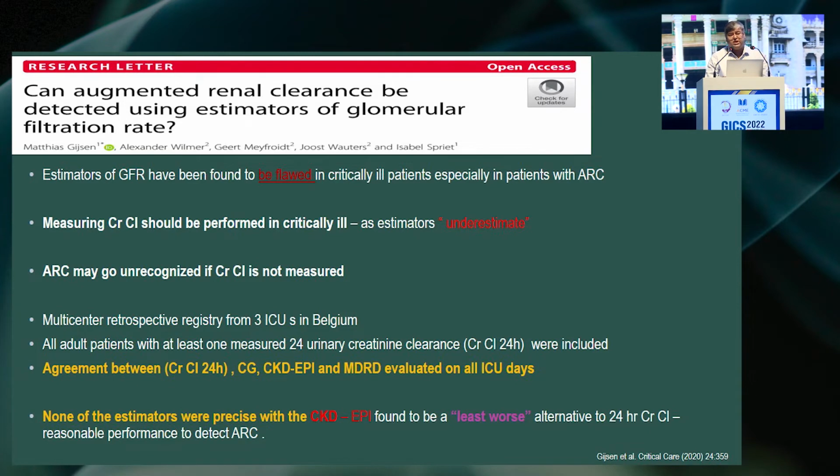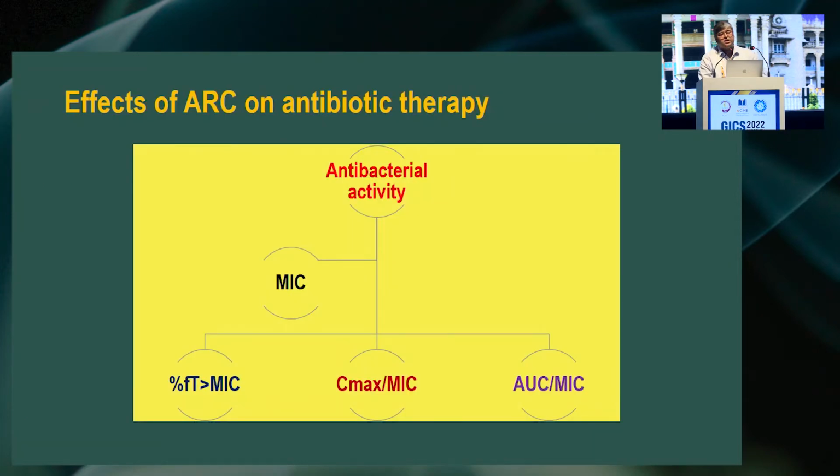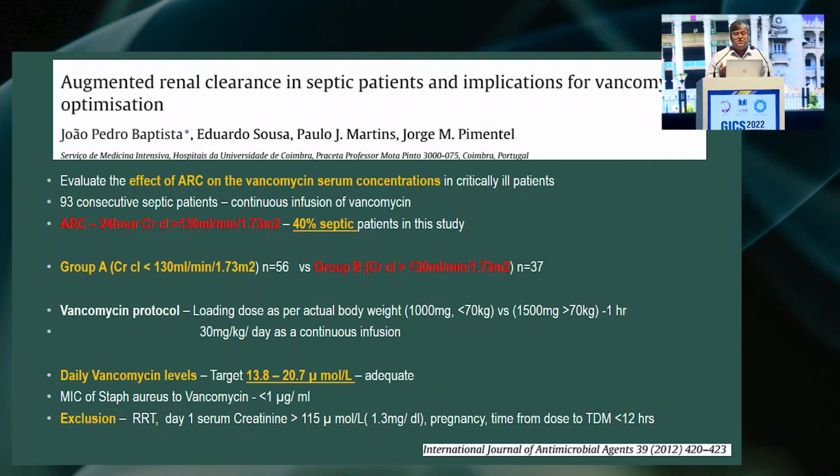But remember, all the calculations will give you an estimated creatinine clearance, but the actual creatinine clearance is not possible because of the physiological alteration. Now, what is the effect of ARC on our antibiotic therapy? We know that antibiotics work either in a time-dependent or a concentration-dependent manner. So beta-lactams or carbapenems work in a time-dependent manner: if the drug stays in the circulatory system above the minimal inhibitory concentration for more time than expected, it will kill more bacteria.